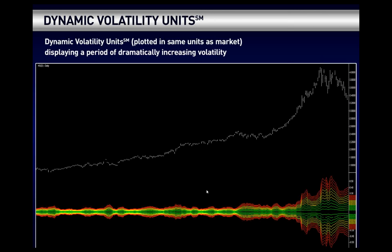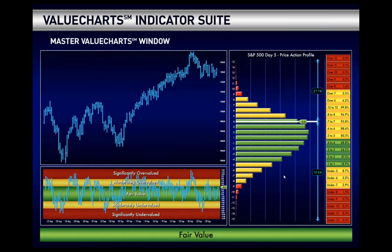This is a great example of copper. Bull market really started to take off. Volatility went through the roof, and you can see that the dynamic volatility units really started to adapt, really started to expand with increasing volatility, and that allowed them to be effective with dramatically changing market volatility. Now, this is just another way for you to see how ValueCharts tools can be displayed. We're primarily focusing on this presentation with this tool in the lower left-hand corner. We call it the ValueCharts price window.